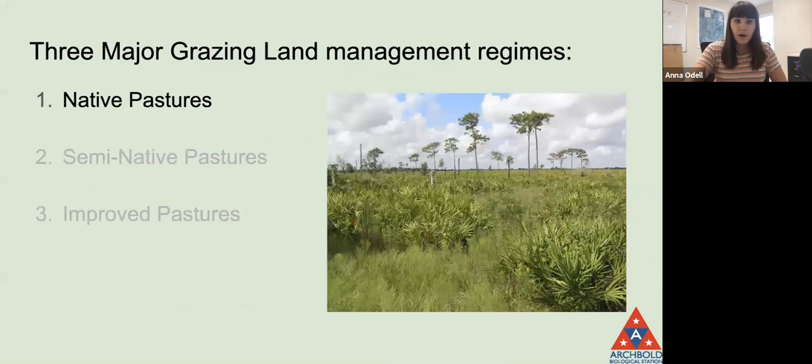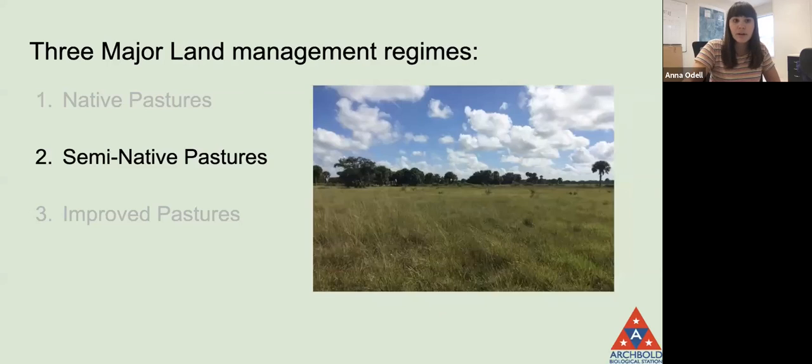So in Florida, there are three major grazing land management regimes. The first being native pastures. These are exactly what they sound like. They're mostly undisturbed and unfertilized swaths of land and have high biodiversity values. The second land management regime is semi-native pastures. These are made up of a combination of native species and Bahia grass. Bahia grass is a commonly planted forage option on ranches as it's extremely palatable and a popular forage option for cattle.